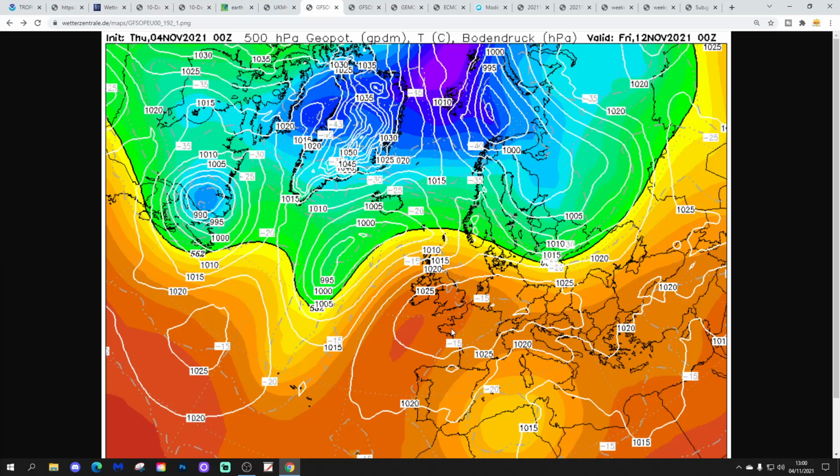Rain in the far northwest. High pressure is sitting over the UK and much of Western Europe. That's bringing very mild weather with it. Of course, there might be fog and mist under that area of high pressure. It's difficult to ascertain how far out we are from that, whether that could start to bring some mist and fog to England and Wales.